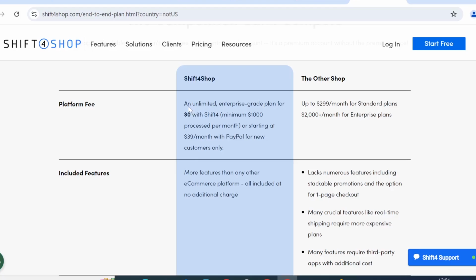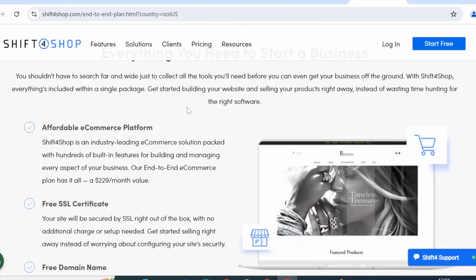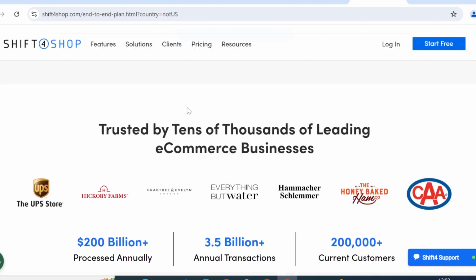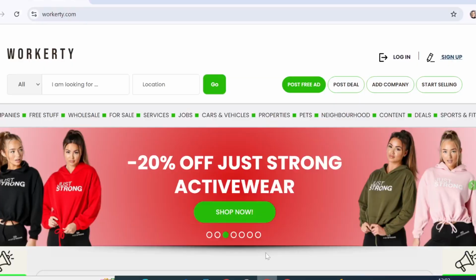As I said, Shift4Shop will work if you are based in the USA right now. Now, if you are based anywhere else, not in the USA, not in the UK, globally, and still would like to set up your e-commerce store, let's head to the platform called Workity.com. Workity.com is not technically an e-commerce platform. It's a classified ads site, a global marketplace where you can simply create your profile as your storefront and then list unlimited free ads on the platform.